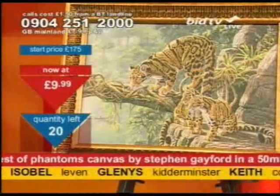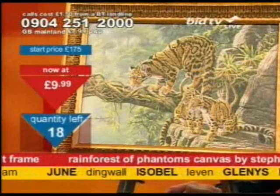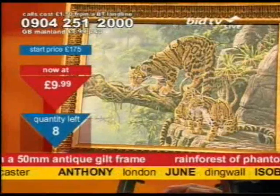The price now is, I think, probably as low as it could ever go. I can't see us doing Stephen Gayfords at £9.99 again in the future. It was in the clearance file. It's about clearing them quickly. But look at that. At £9.99, you get more at a car boot sale. Go on, be honest, you would.